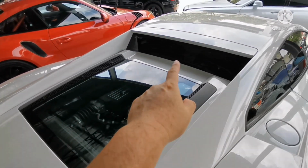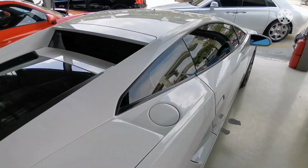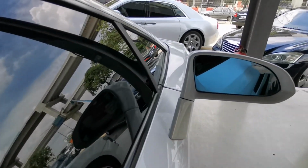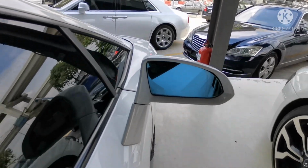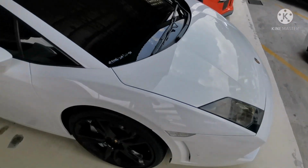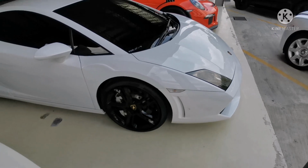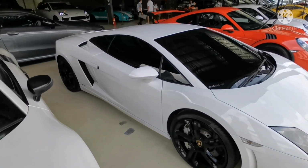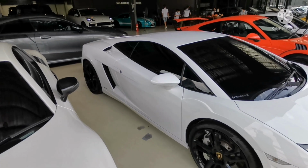Okay, tengok. Look at the cute rear view mirror. Look at the side. Very, very nice. Look at the wing mirror, boy. Very nice lah. Nice wing mirror. Let's look at it from this side profile. Very short. Very short front. Okay. You get a very big backside.